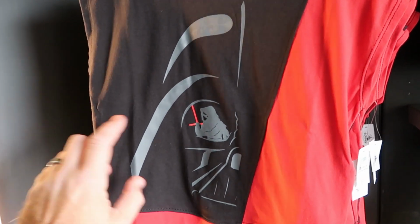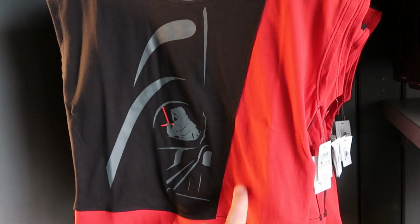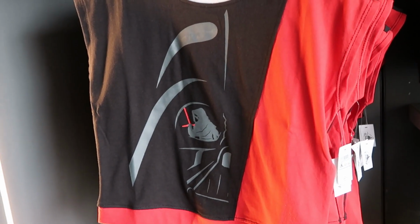So many cool things you can purchase here that you can't get elsewhere though, like this kid's tank top, a really cool design with Kylo Ren, Darth Vader. It's like a split colored one. These are $32 a piece.